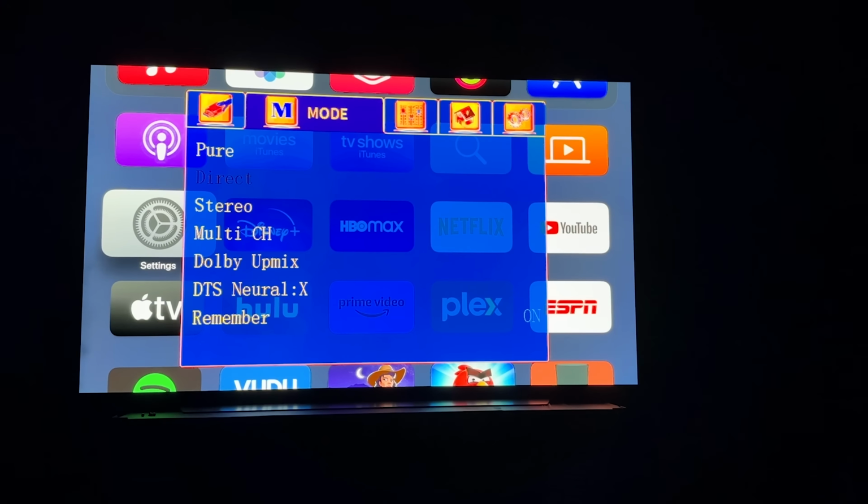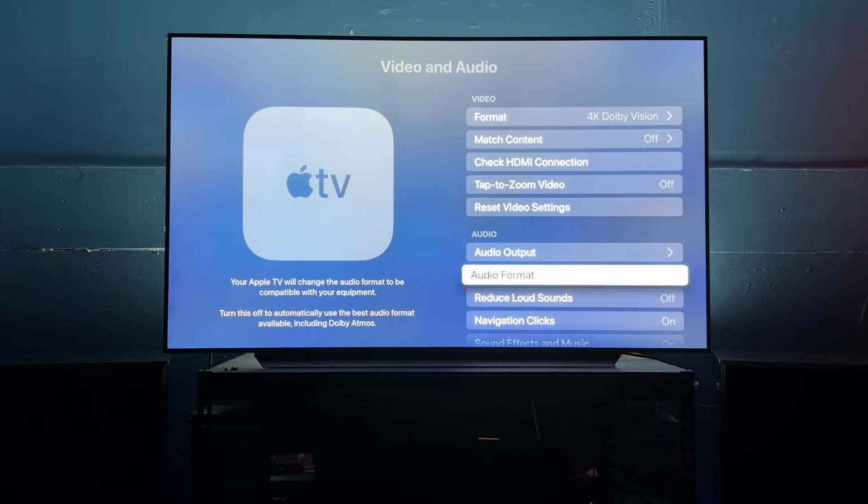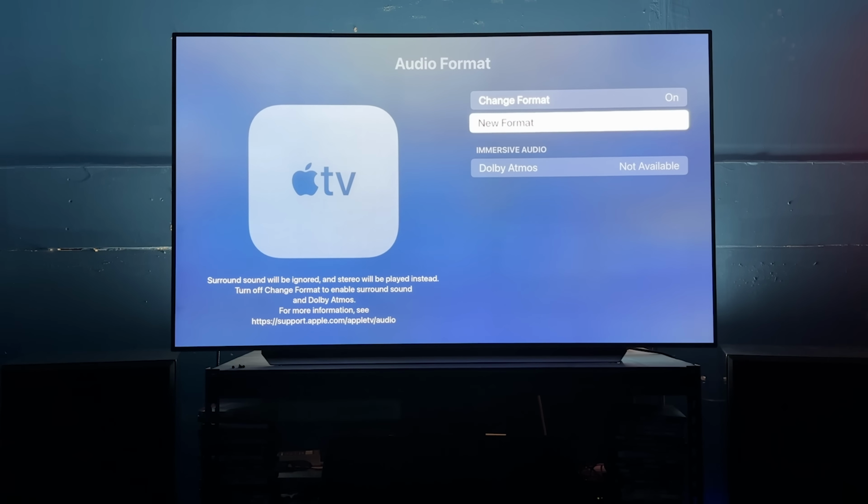But getting that spatial audio badge to show up through my Apple TV 4K turned out to be kind of impossible, at least when it was hooked up to my IOTA AVX17 preamp. Even when I turned the output of my preamp to stereo and told my Apple TV to also output to stereo, I still couldn't see that spatial audio badge.